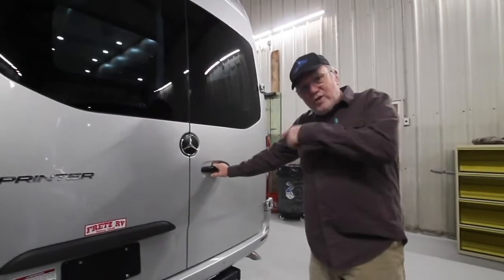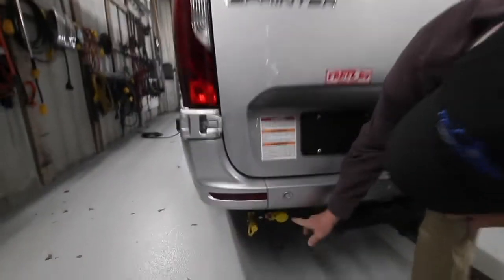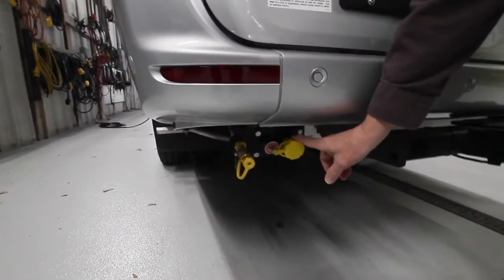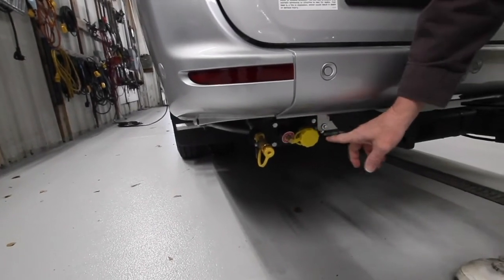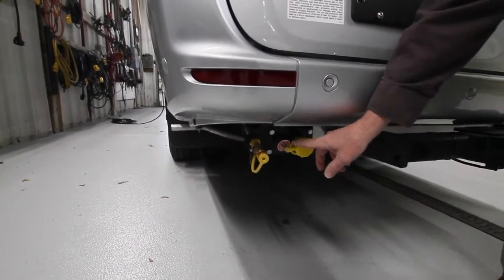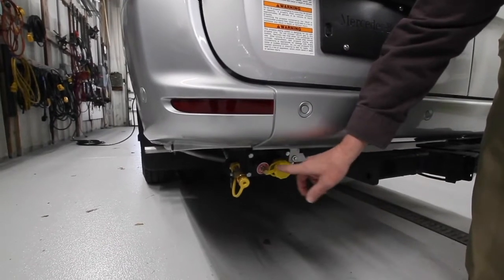Okay, before we go inside, there's two things I overlooked here on the back I want to show you quick. Down here, this is where the propane tank is filled. It's a permanently mounted tank underneath that I showed you the switch on the other side to turn it off and on, but you go to a propane station and this is where they access to fill it up. This is just a valve to let the air escape as they fill it.